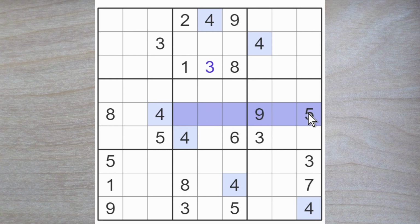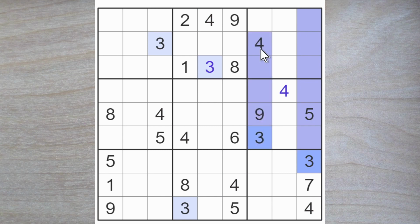We also have 4s blocking across here and 4s blocking down and up, so a 4 must go in this square here. 3s blocking up and a 3 blocking over and another 3 blocking over. Here's a 3. So far it's going quite well. Let's see if this continues.